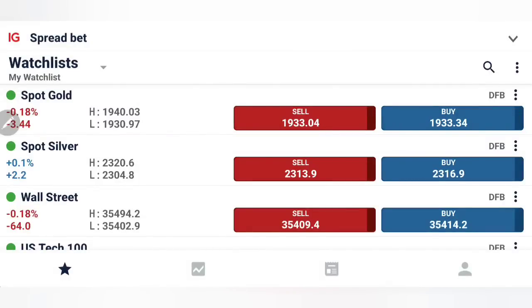Gold traded in range throughout the day yesterday. When we have seen the 1930-1940 zone, it is still struggling to break past either way, while silver has seen a very good break till towards 2305 levels and now is trying to recover a bit.